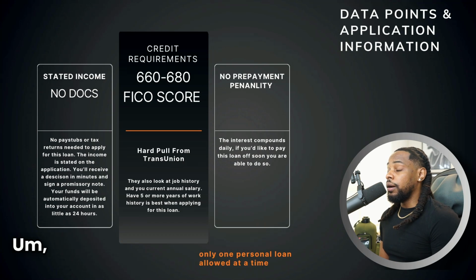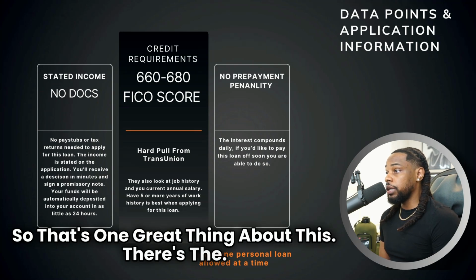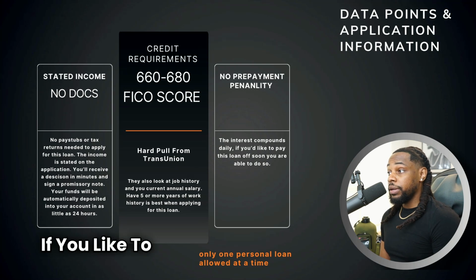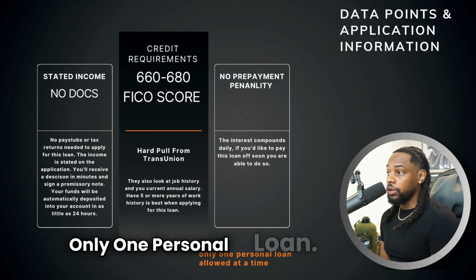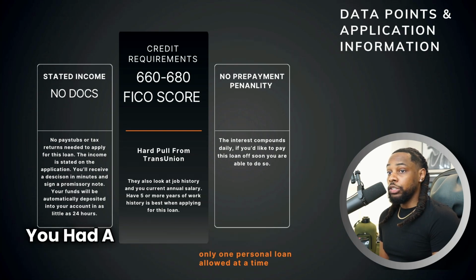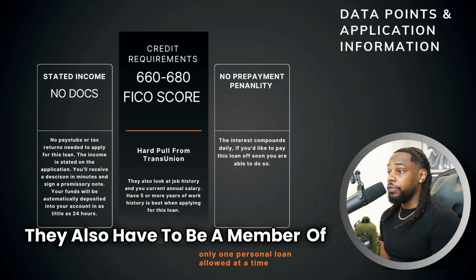Okay. There is no prepayment penalty. So that's one great thing about this. The interest for this loan compounds daily. If you'd like to pay off this loan soon, you are able to do so. Only one personal loan is allowed at this time. If you had a joint applicant for this loan, they also have to be a member of Navy Federal.